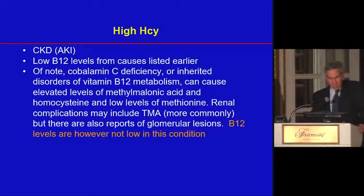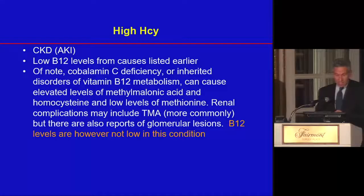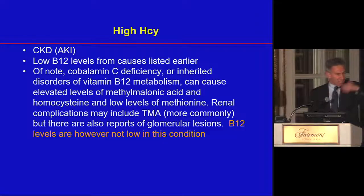The high homocysteine is kind of fascinating. Personally, I think people with CKD all have high homocysteine levels. I didn't particularly look up whether AKI causes high homocysteine levels, but I assume it does in similar ways. You're all aware of the VA study treating homocysteine. The levels are all high when your kidney function is off.